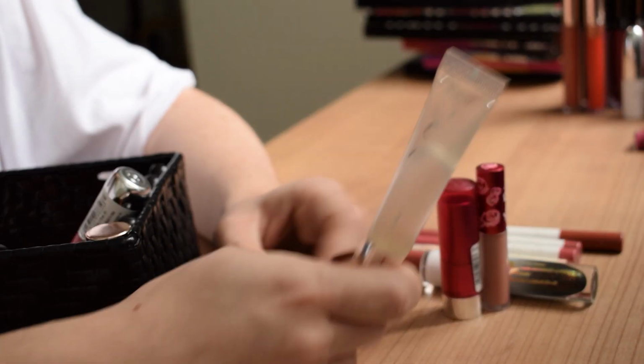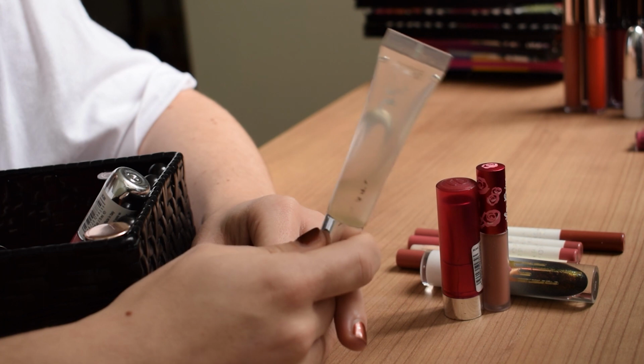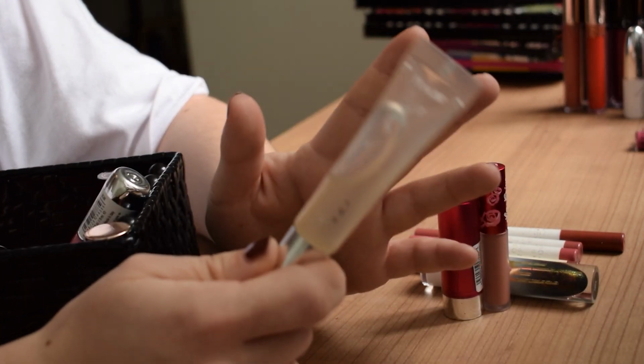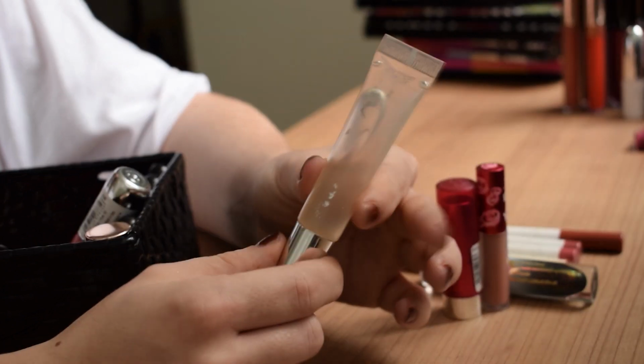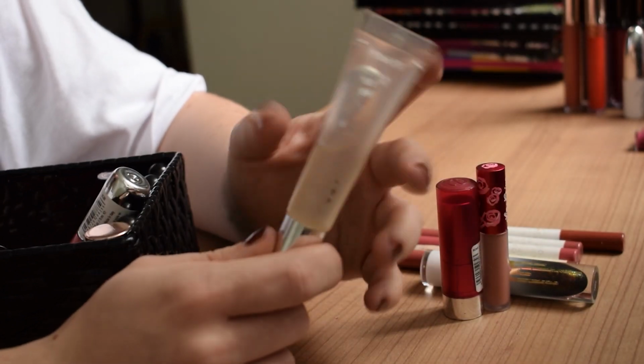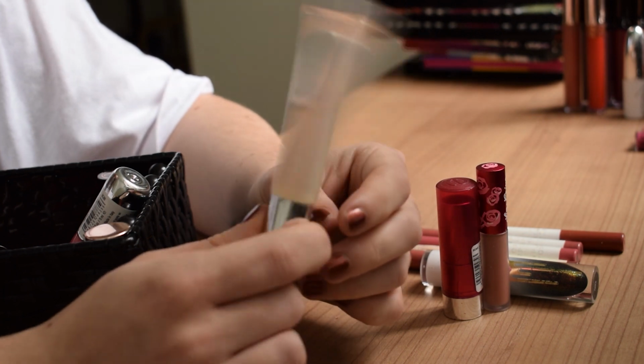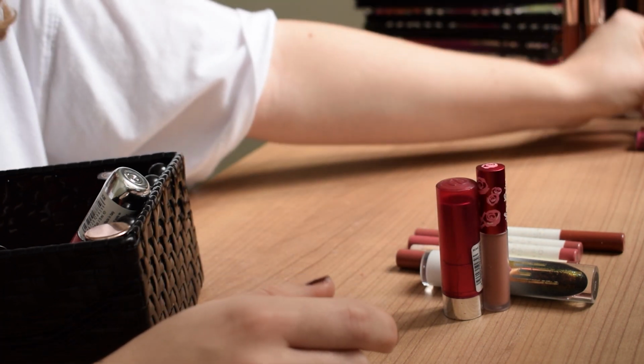I'm actually gonna get rid of this ColourPop So Juicy lip gloss because I think it is an atrocious lip gloss. I really don't like it. It's way too minty. It has a weird taste or smell. It's very thick on the lips, and I just don't like this at all. So I'm gonna get rid of that one.